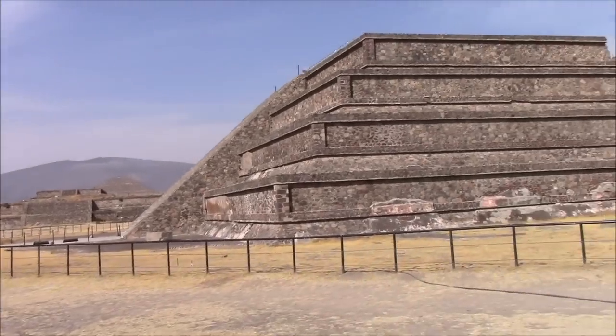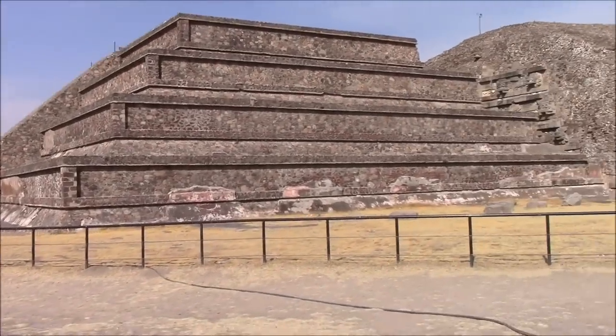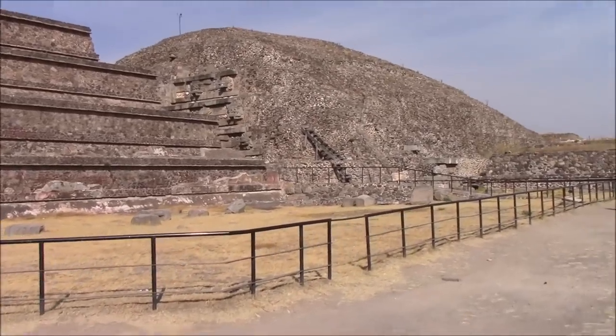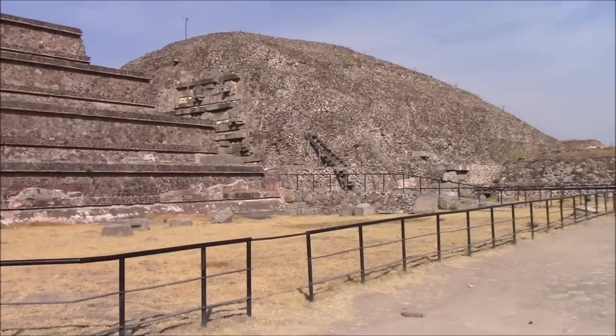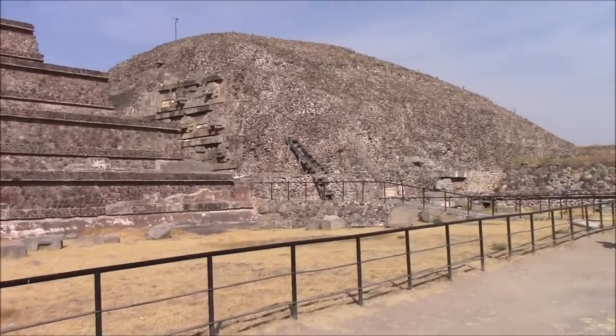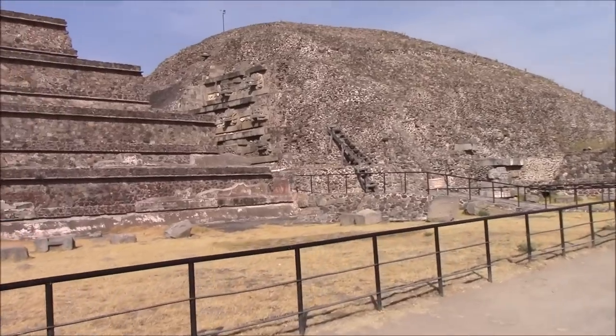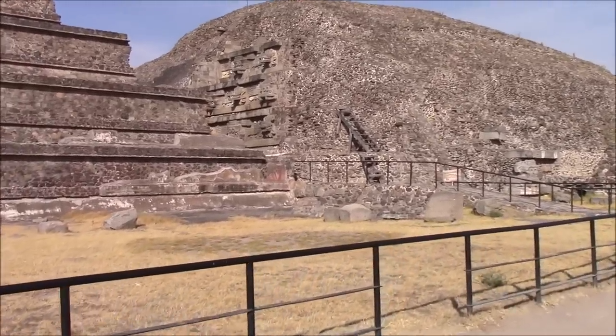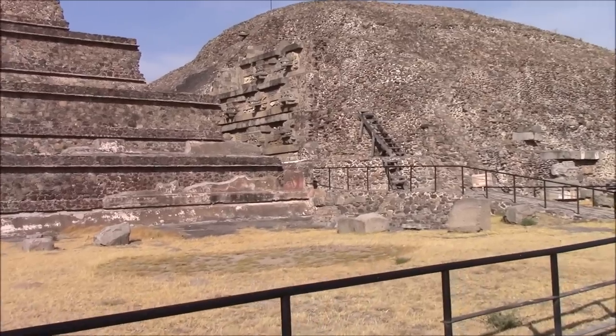So as you can see, this temple structure was built right in front of the actual temple of Quetzalcoatl that has all of this not only amazing carving, but also possibly evidence of megalithic works.